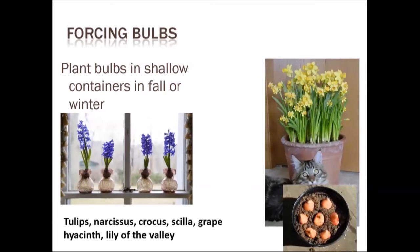Many people like to force bulbs. This is popular at Christmas time or to get them to bloom during the winter. You can plant your bulbs in pots, in shallow bowls, or in special containers which suspend the bulbs over the water, such as these hyacinth jars you see shown here on the windowsill. In the pots and bowls, you can use soil, pea gravel, or marbles. On the right, you'll see the narcissus are planted in soil, but they're only buried halfway.